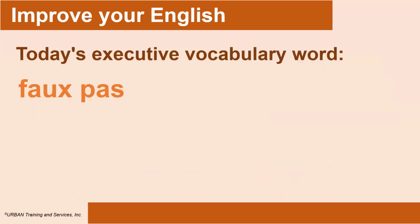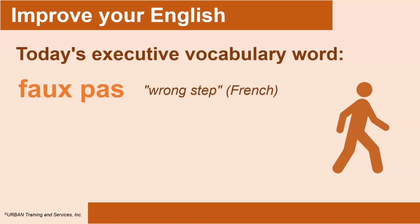And finally, our executive vocabulary word of today is faux pas. Now, this is actually a French word, or two French words, that we stole and we use in English. The original pronunciation, not "faux," that's how we say it in English. In French, it would be faux pas. The word faux means fake or wrong or incorrect, and the word pas means step. So faux pas actually means wrong step if we literally translate from French.